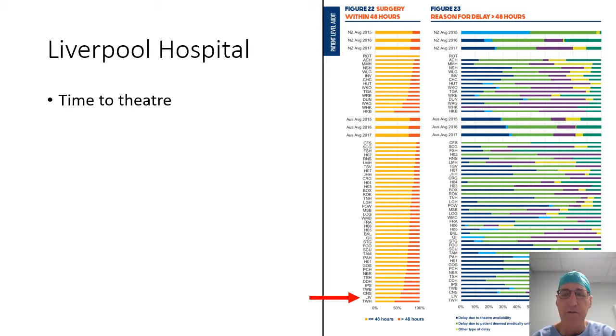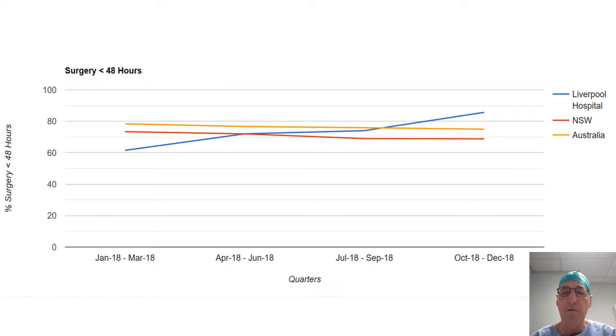So patients that came in on a Friday were waiting till Monday, and even some patients coming in on a Thursday were waiting till Monday. And so this was blowing out our figures. So we used this to get extra theatre time, and in August 2018 they gave us a Sunday list, and we now do 1 or 2 neck and femurs every Sunday.